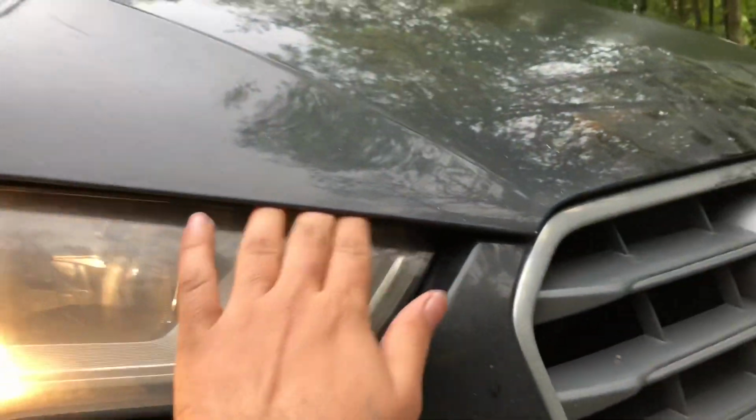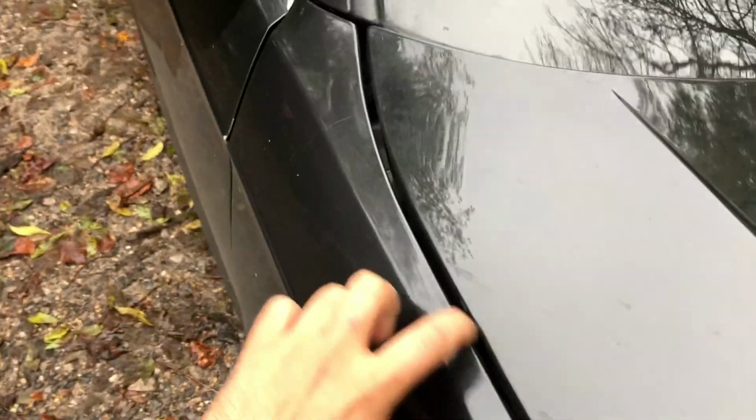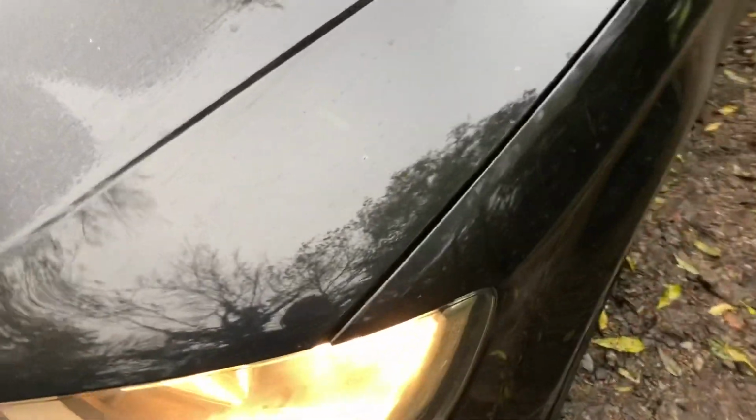See that? Light goes up there because it's been pulled back. Look at the gaps on this. Those are some crazy gaps, boy. This side's alright, it seems alright. So that needs to be pulled back in. I think this fender needs to be pulled back in.